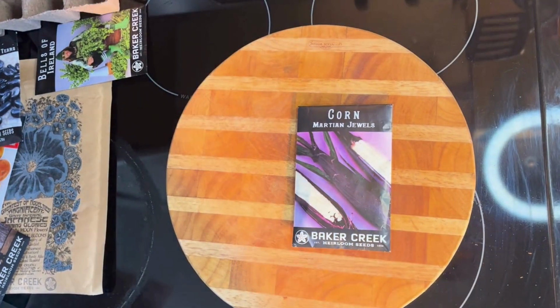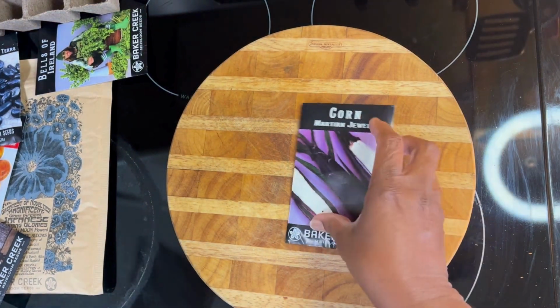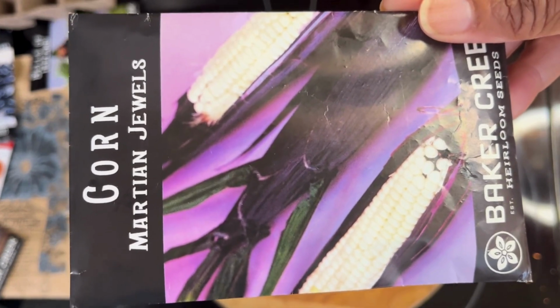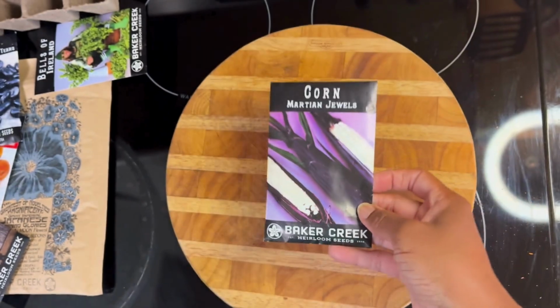All right, y'all. Next up is the Martian Jewels corn. Now, this corn is beautiful. Look at the pack here. Just beautiful. It is purple. That was one of the reasons why I chose to grow this, but it's also really versatile. This is a really cool corn to grow, and I'm going to tell you why, okay?